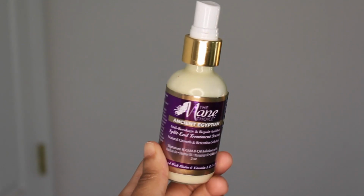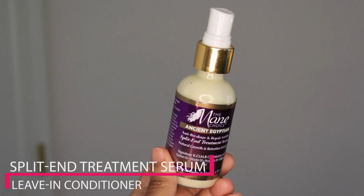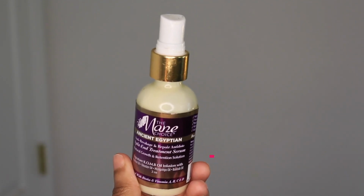And now for the most unique part of this hair care line is the split end treatment serum. And this serum is specifically for split ends, so you're only supposed to apply it to the ends of your hair. And it says it's supposed to mend split ends or repair them or somehow glue them back together. I don't really know about all of that, but it is very moisturizing, and I really like the way it feels on the ends of my hair. And I feel like it will prevent future split ends.